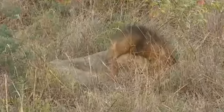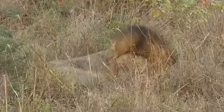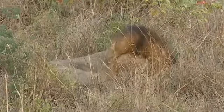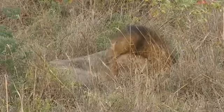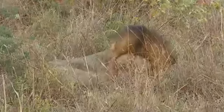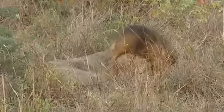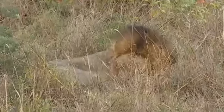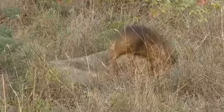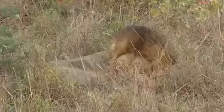Now, I know this may not be the most entertaining of lion sightings the world has ever seen, but that could very well change, and on safari occasionally you just do have to be patient. They will get up at some stage, and when they do, it will be a sight to behold. So that's why I don't want to go anywhere, and even though it doesn't look like anything's happening now, they could at any moment get up.